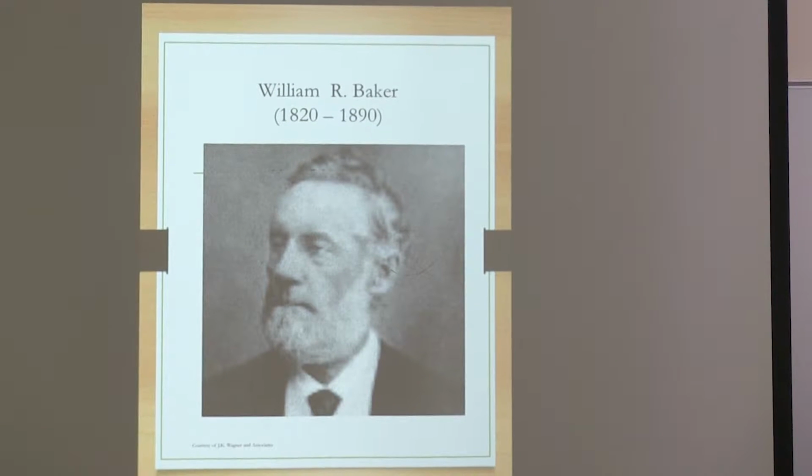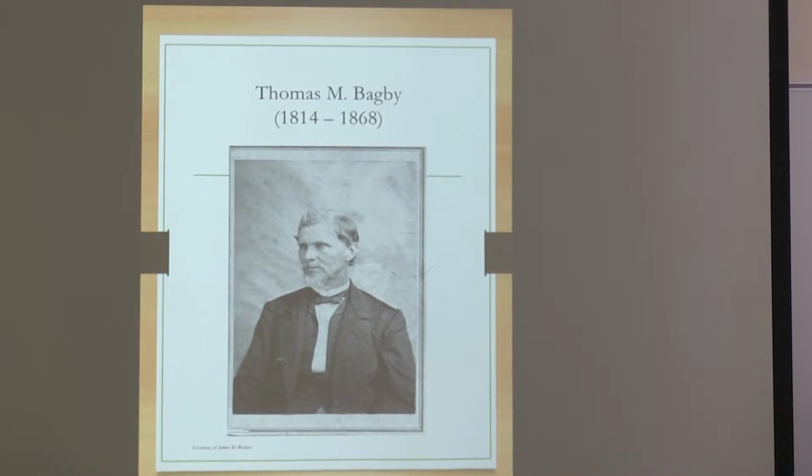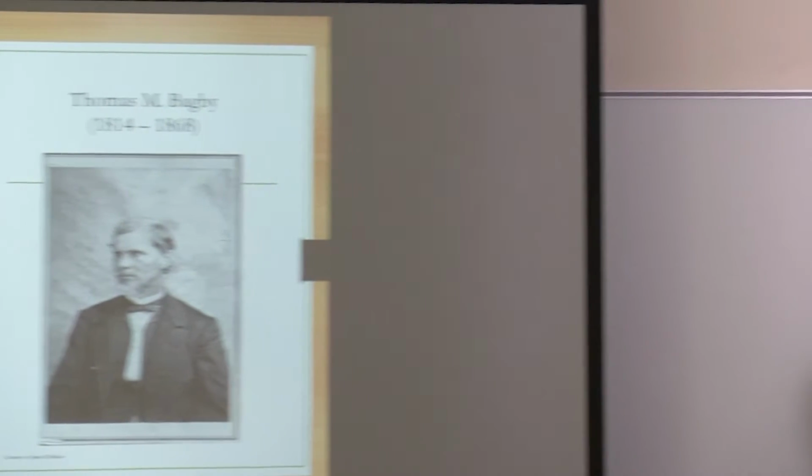Now, one of the other very interesting men was Thomas M. Bagby. I personally really like Mr. Bagby. It's sad how short he lived, too, because he could have done anything. He could have been president of the United States. He really could have been. Thomas Bagby, Houston businessman and civic leader, was born in Virginia. And I think it's important to reflect on everyone's coming from out of town. Okay? I like that idea.